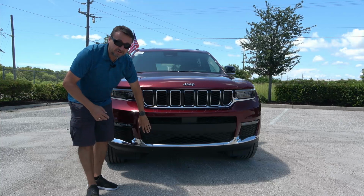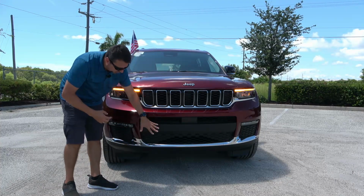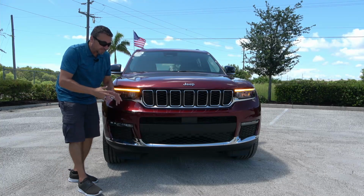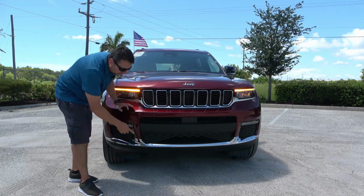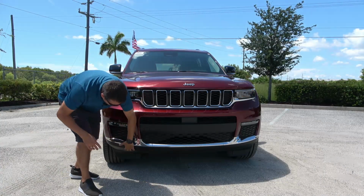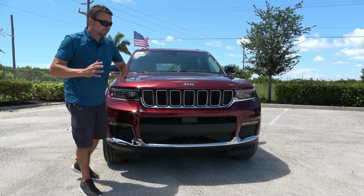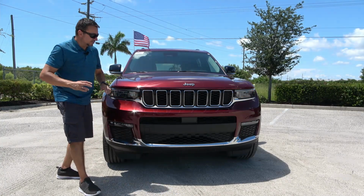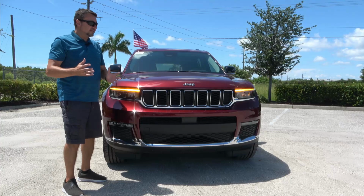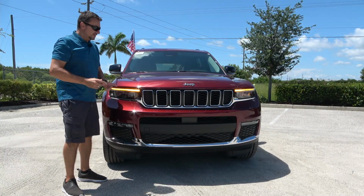Now some of the higher end models are gonna have these exposed recovery tow hooks. This one doesn't have it. This is a Limited, this is the luxury model, so it's gonna have some of the chrome accents at the bottom, and then at the very bottom of it, so it doesn't get scratched, it's this matte black plastic in here. It looks pretty good. It's the Velvet Red Pearl. That's what the name of this color is. It fits really nicely into this Jeep.